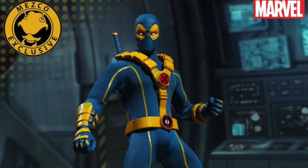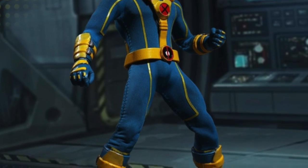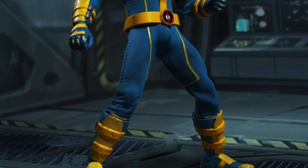Okay, so before we get to Marvel Legends though, let's talk about a couple of other Marvel products that have been revealed this week. So first of all, Mezco Toys revealed a new San Diego Comic-Con exclusive. It is for their 112 collective line, specifically for Marvel. The new Deadpool figure, a variant for Deadpool, and it features Deadpool in that yellow and blue X-Men outfit that you saw him wear in like one comic.